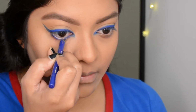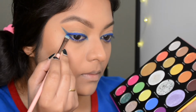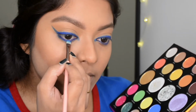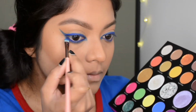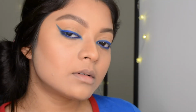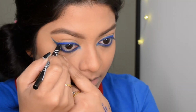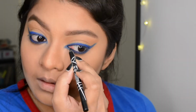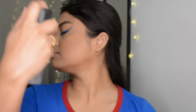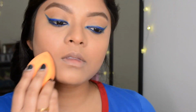And now I'm using that same gel liner in my waterline, and again you can see the same thing, very less pigment. So I smoked out that line with that same blue eyeshadow which I used earlier, and again I'm using that same thin brush. And to intensify the eye look a little more, I used a black gel liner. This is one of my favorite, it's the Illamasqua Glide liner, and put that just in my waterline. And to set my face, I used MAC Fix Plus, and that's pretty much all I did for this look.